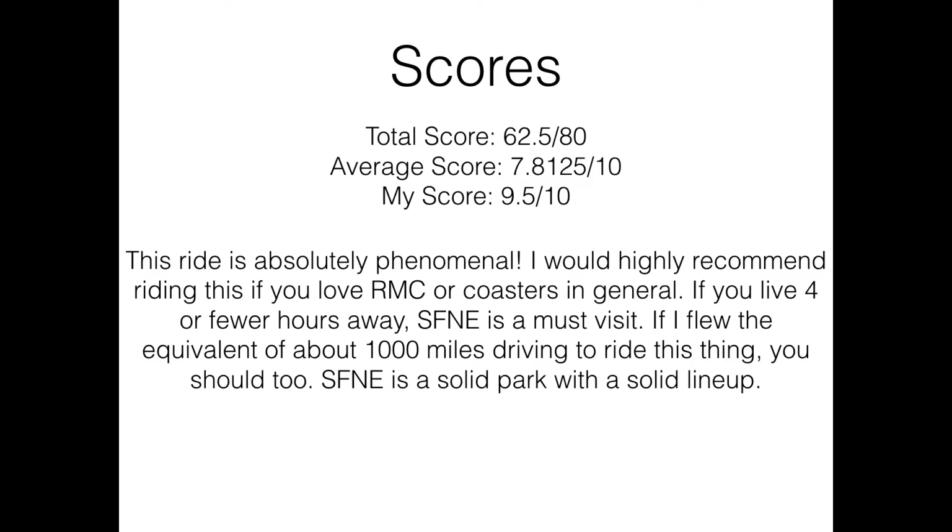This was my favorite ride in the park, I'll tell you upright. And Six Flags New England is a pretty solid park with a solid lineup, with the exception of like Gotham City Gauntlet and Mind Eraser. I covered both of those in my countdown bonanzas in part 2 and 1 respectively.